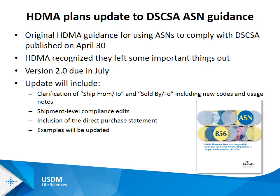Some of you may be aware that the HDMA, the Industry Association of the Large Wholesale Distributors, published guidance back in April that explained a standardized approach for using EDI ASNs to comply with the electronic passing of transaction data. But since then, HDMA members have pointed out a few deficiencies in that original guidance. And so the HDMA is currently working on another update to that guidance, which they hope to publish sometime in July.